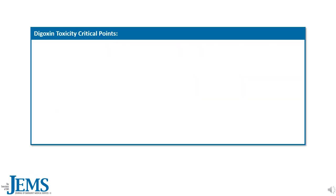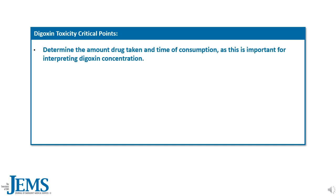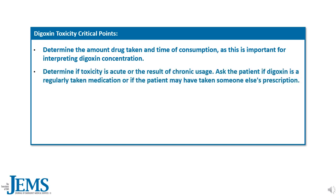Here are the critical points about digoxin toxicity. Determine the amount of drug taken and time of consumption, as this is important for interpreting digoxin concentration. Determine if toxicity is acute or the result of chronic usage. Ask the patient if digoxin is a regularly taken medication or if the patient may have taken someone else's prescription.